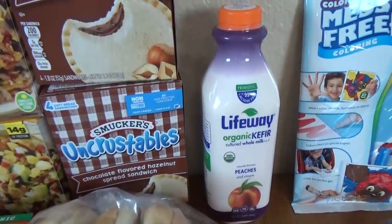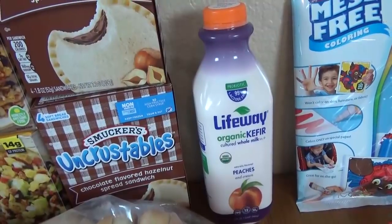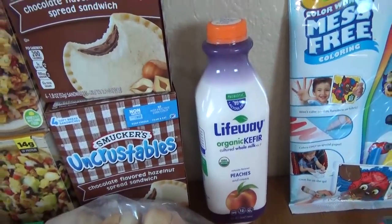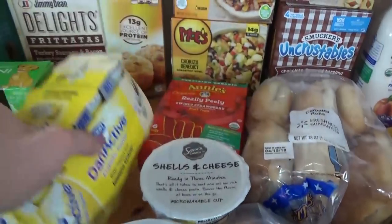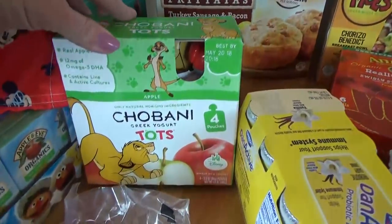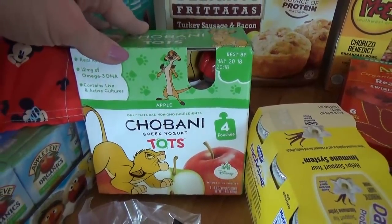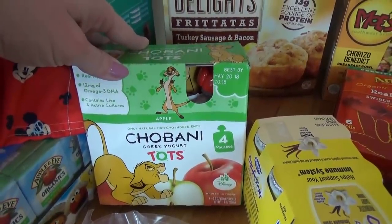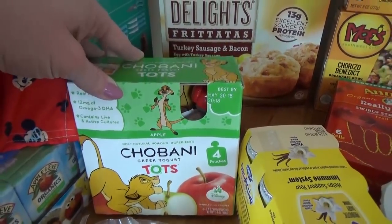And of course, when we go on a trip, we always have lots of yogurt with us. We got some of this kefir in the peaches flavor. We got some of this drinkable yogurt for the kids. I got some yogurt pouches for my toddler. He's never had the apple flavor, so hopefully he'll like it because they're all apple flavored. So if he doesn't like the first one, he's not gonna like any of them.